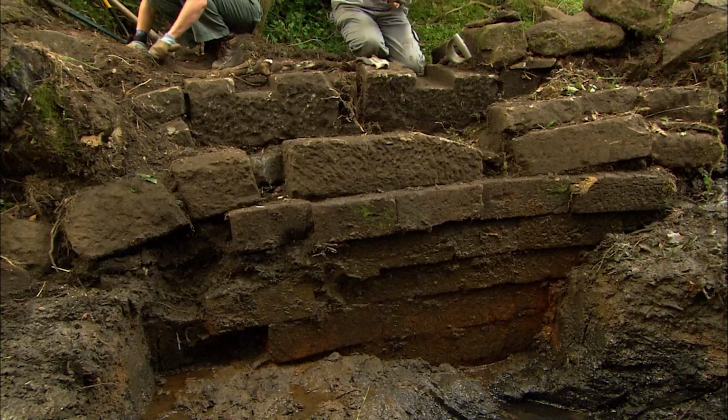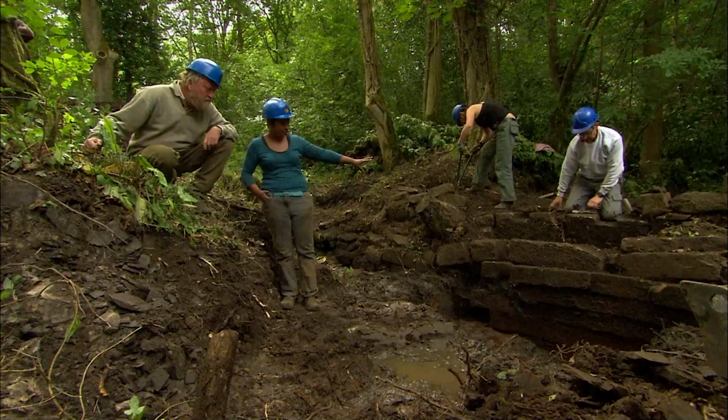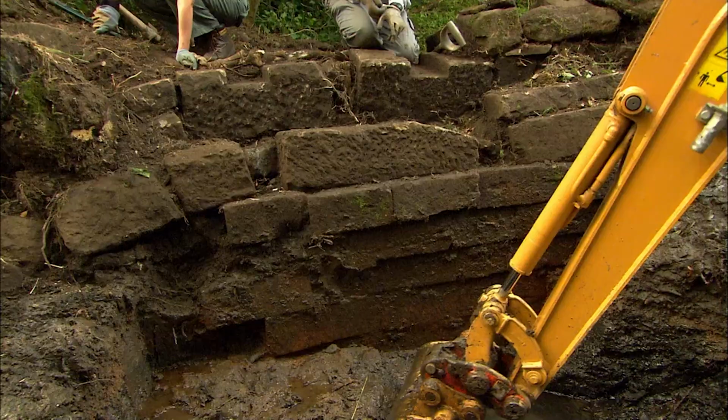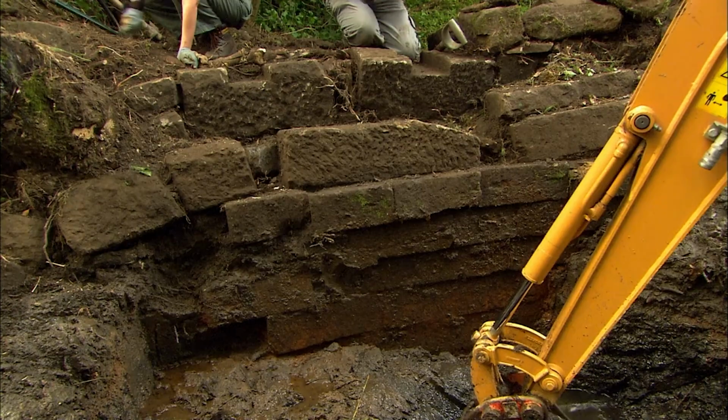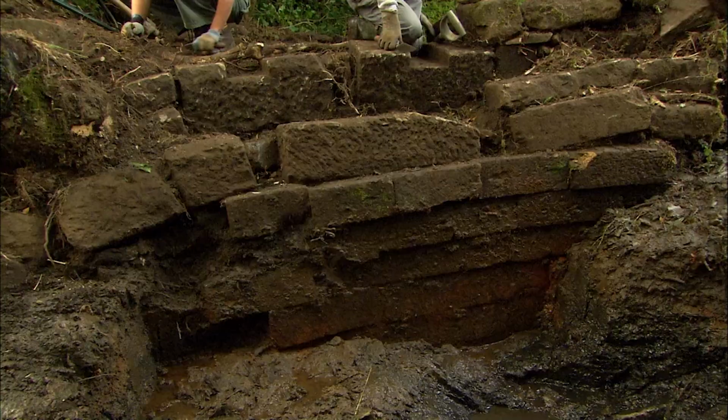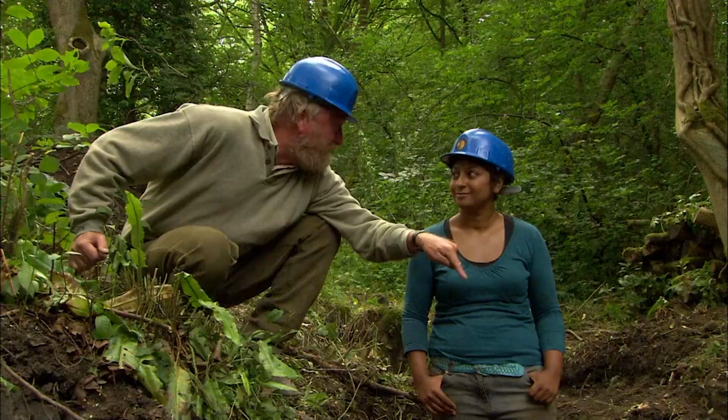We have a complete jumble mess of stones that have obviously been reused and put on top. But then we've got this really nice uniformed bit at the bottom there, really nicely dressed stone. What fascinates me is that lower one with the beautiful stonework. I mean, that's your original wheel pit. That is the evidence we're looking for, that we do have a wheel here. Yeah. You know, that's crucially important.